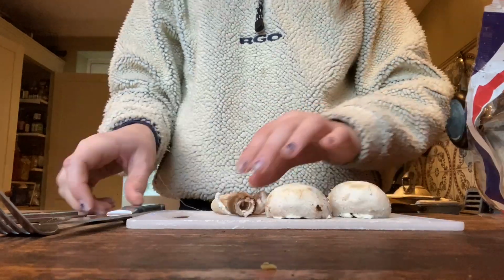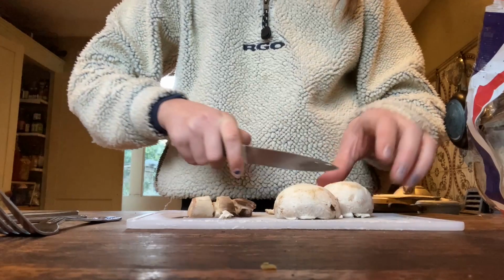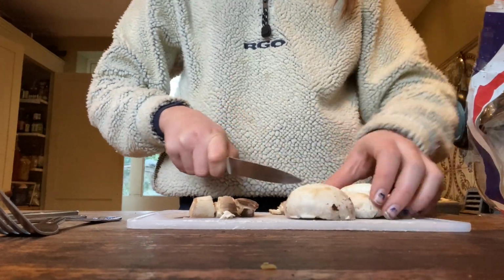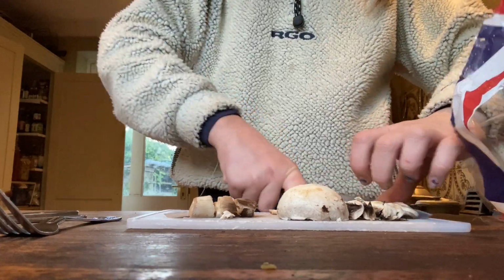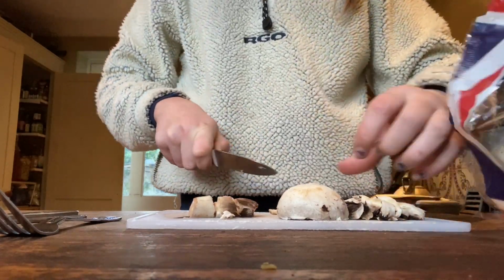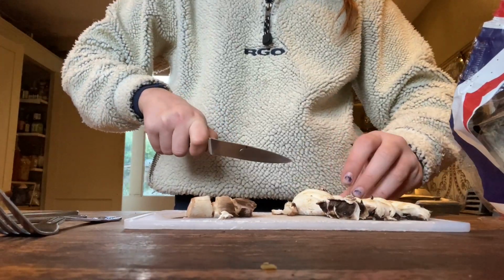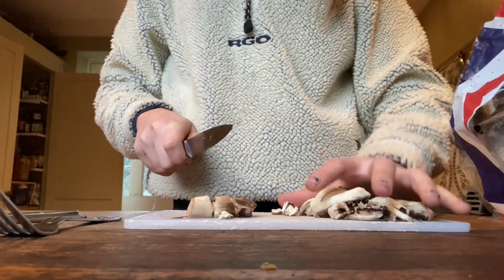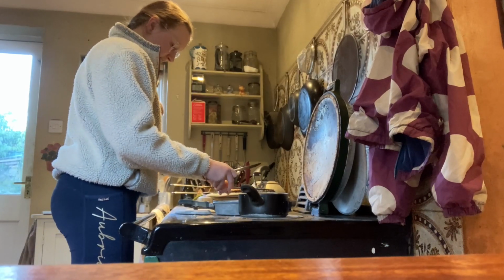Then it's just time to do some mushrooms, as I just love having mushrooms with my poached eggs. It tastes absolutely amazing. So it's just time to cut them up. If you're doing this with a knife, do have parental supervision. I do, and my parents trust me with it, and I'm safe and everything, and I know what to do if I cut myself.